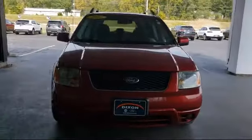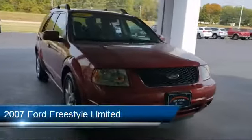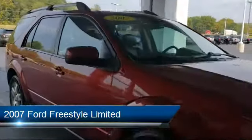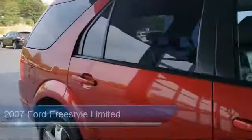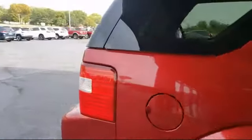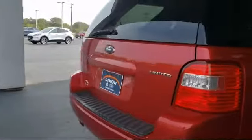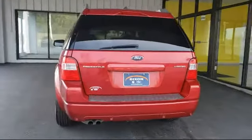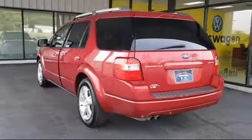And here's a look at another one of our great vehicles in inventory. It comes equipped with alloy wheels, fully automatic headlights, roof rack, leather-wrapped steering wheel controls, heated front seats, third row seating, dual front side impact airbags, keyless entry, heated door mirrors, and much more.